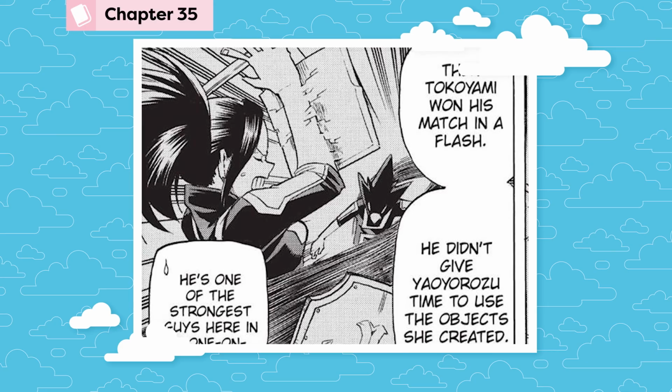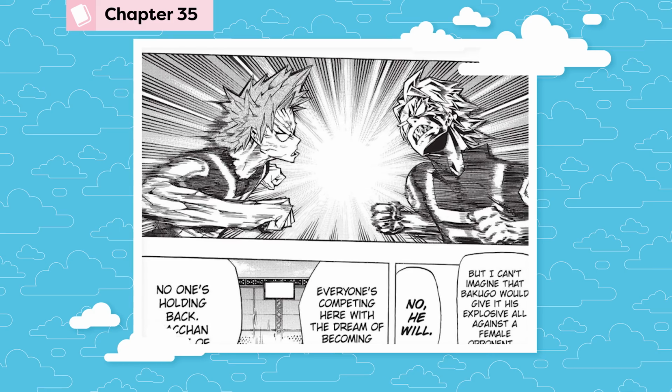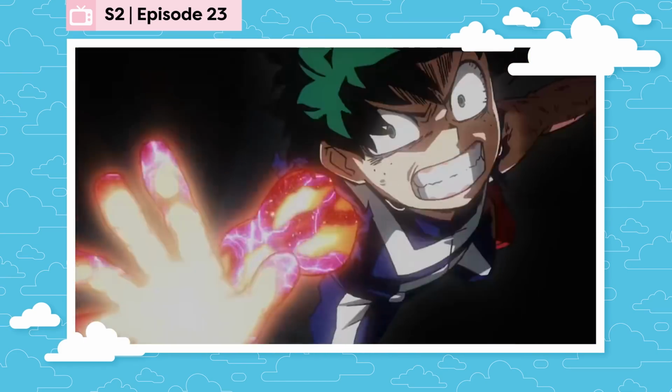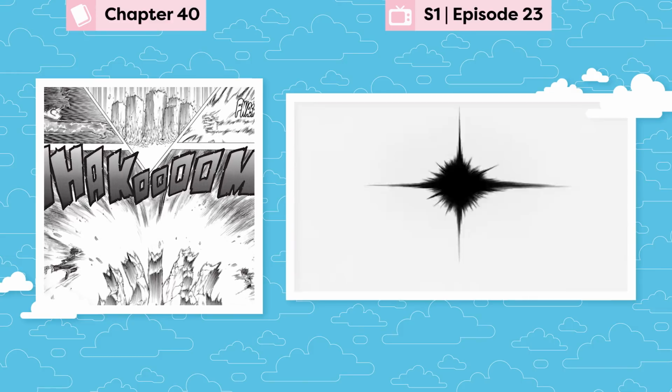Yaoyorozu versus Tokoyami is only one panel. Eijiro versus Tetsu also gets expanded, though not as dramatically. The anime makes Todoroki and Deku's battle even more bombastic in some respects. For example, the size of Cemento's barriers is kinda up for interpretation in the manga, and I didn't think they looked that tall. And that explosion in the anime, whoa. Definitely doesn't send Midnight flying in the manga.